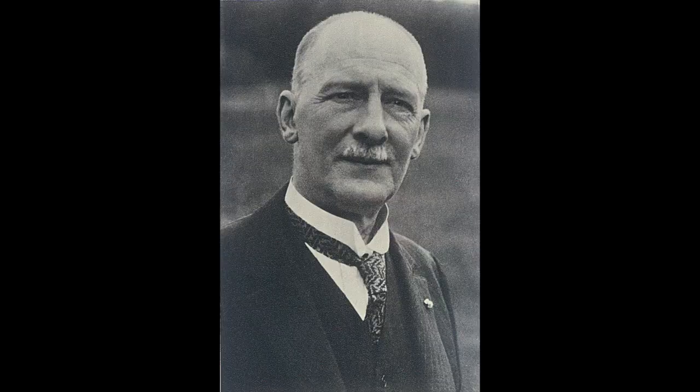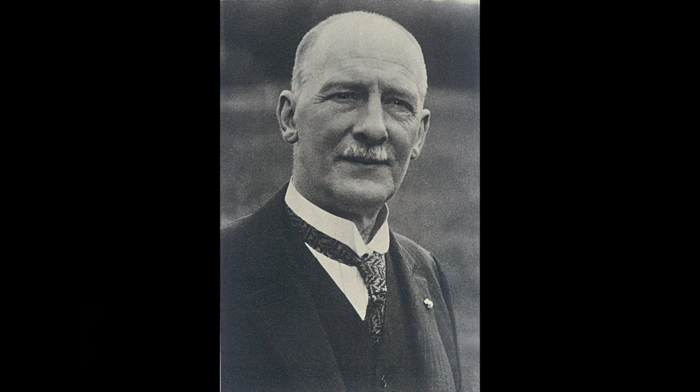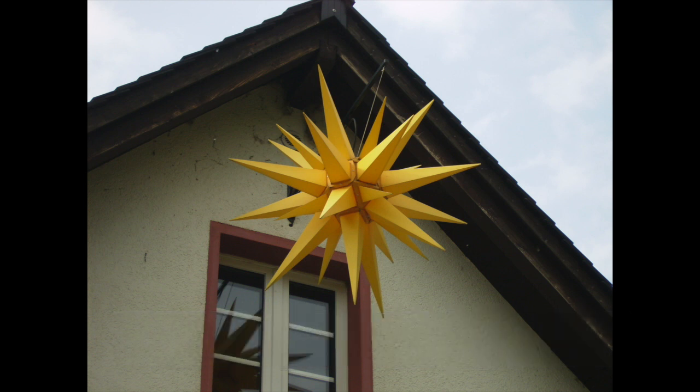The name of that businessman was Peter Verbeek, and still to this day you can buy stars, in fact, right there at the factory in Niesky. It's handmade, and so these stars are still possible to buy today there.